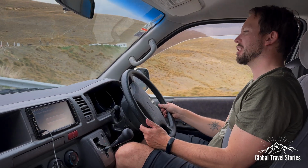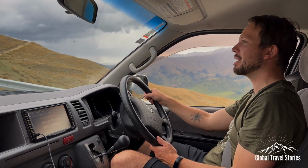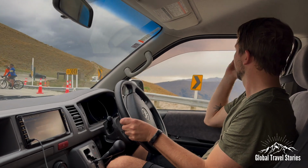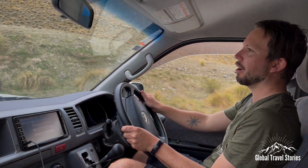Alrighty, so we are just about to go over the Crown Pass, which is the highest sealed pass in New Zealand. So just over 1,000 meters. Here we are, Crown Pass. There you go. Now we'll descend down into the gold mining town of Cardrona.